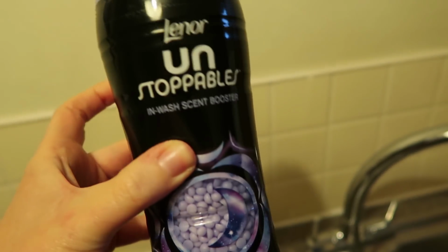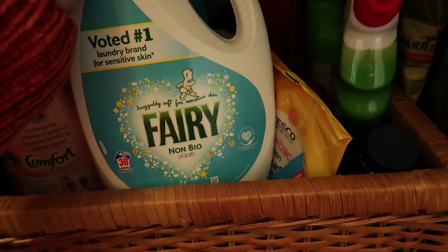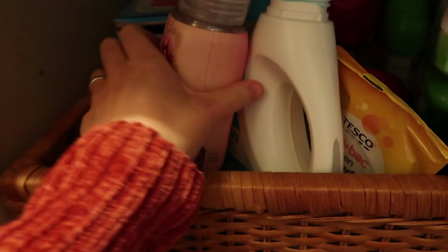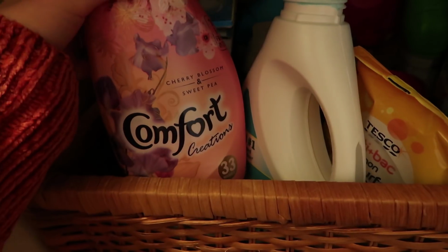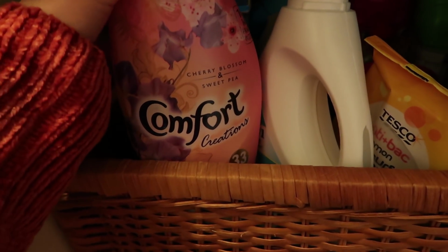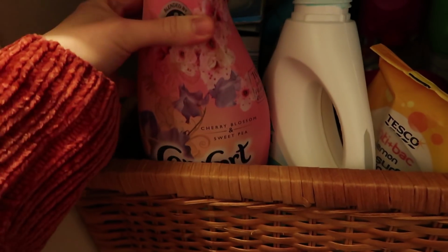And then I'm also going to use, I keep all of my laundry related stuff in here. I'm not sure why we're missing the cap. I think it's because I'm coming to the end of the bottle, but I'm going to use the Fairy Non-Bio liquid and some of this Comfort fabric softener, which is the Cherry Blossom and Sweet Pea, which isn't actually my favourite, but it was on offer, so I got it because it was cheaper than the one I usually buy.